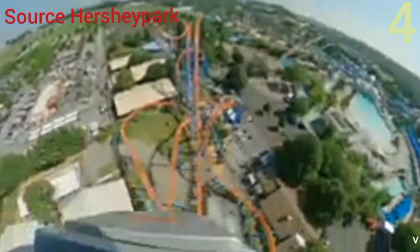Okay, number 4 is Fahrenheit. Me personally, this is my personal favorite coaster. It's not my number 1 coaster at Hershey Park, but it's my favorite coaster. I love this. This is a coaster that I try to ride every single time I go to the park. It's really fun.